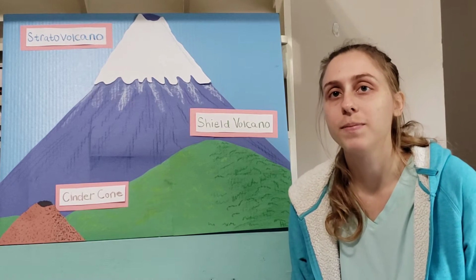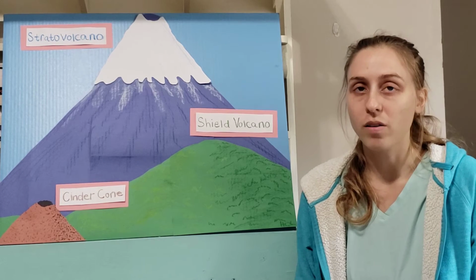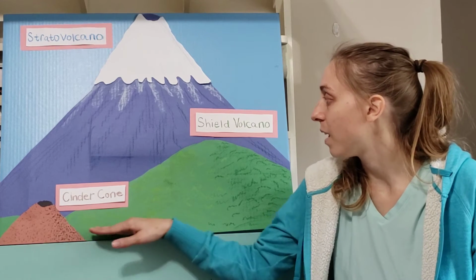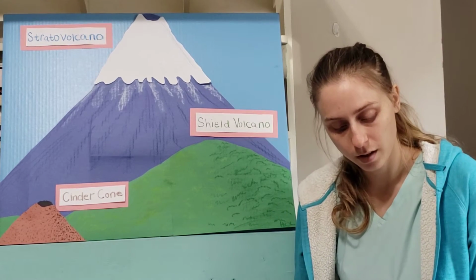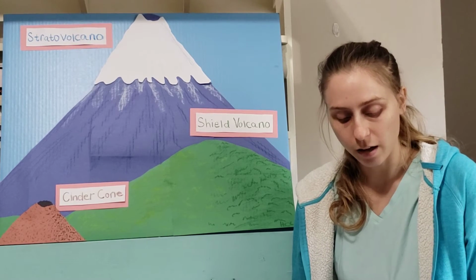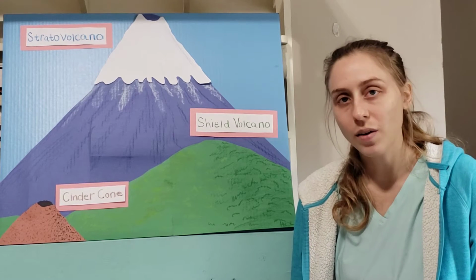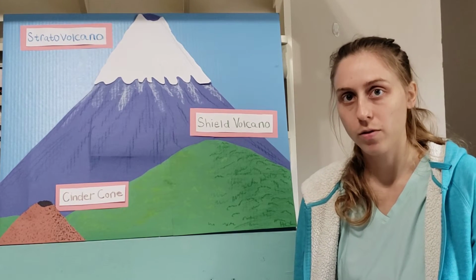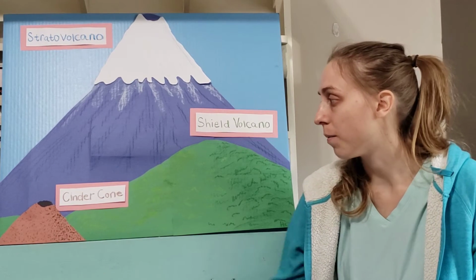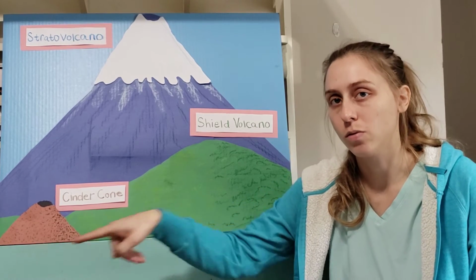Here's what you can expect from the eruption of a cinder cone volcano. Lava explodes from a fissure in the earth, often a fissure at the base of a shield volcano. Ash and rock piles up around the eruption site and forms the symmetrical cone. The volcano is made of loose fragments of ash and rock, and so it's not uncommon for lava to flow from the top of the volcano and from the base of the volcano as it seeps through the loose fragments.